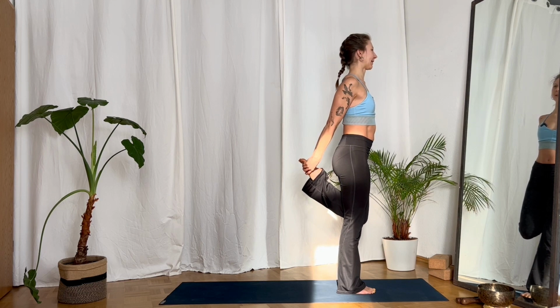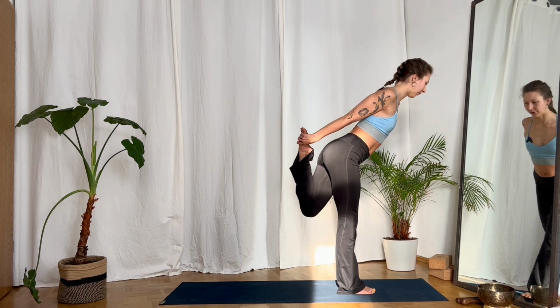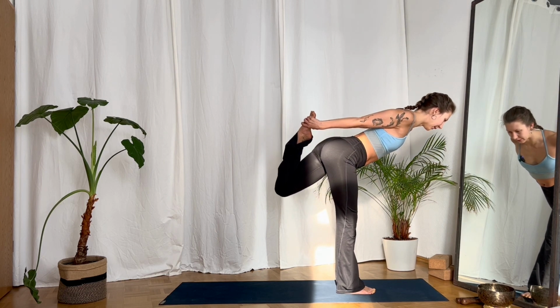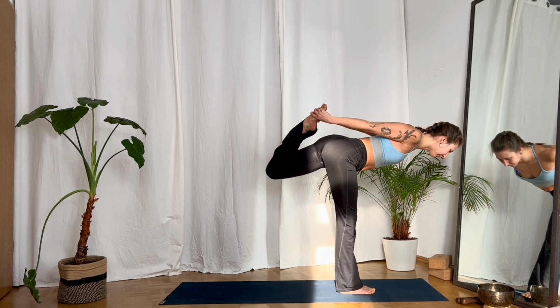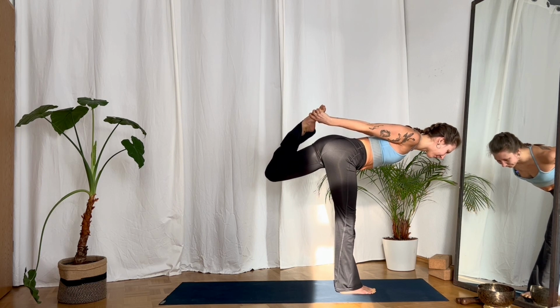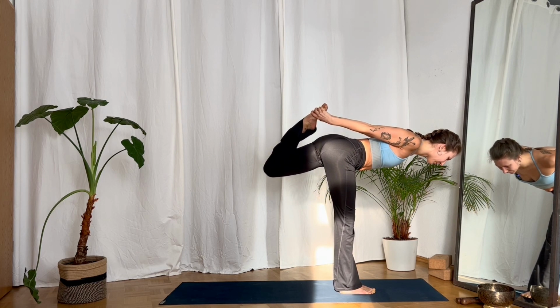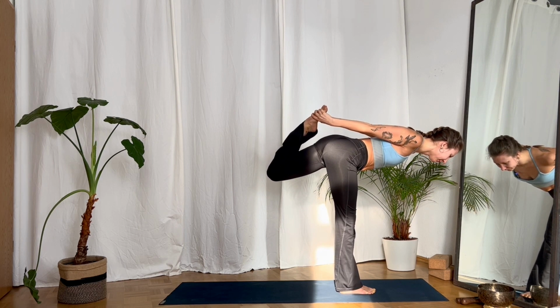When you have the balance, then start to slowly lower down with your upper body, lifting with your knee. Come into one line and parallel to the mat. Breathe here, find the balance. Inhale and exhale here.